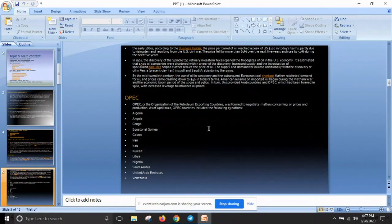In 1901, the discovery of the Spindletop oil field in eastern Texas opened the floodgates of oil in the US economy. It is estimated that 1,500 oil companies were chartered within a year of the discovery. Increased supply and the introduction of pipelines helped reduce the oil price. The supply and demand for oil rose with the discovery of oil in Persia in 1908 and Saudi Arabia during the 1930s.